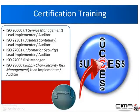One of the keys to career advancement is professional certification. It has also been leveraged by organizational leaders to demonstrate evidence of a center of excellence within their company. CIMA offers a variety of certification training courses in IT service management, business continuity, information security, risk management, and more.